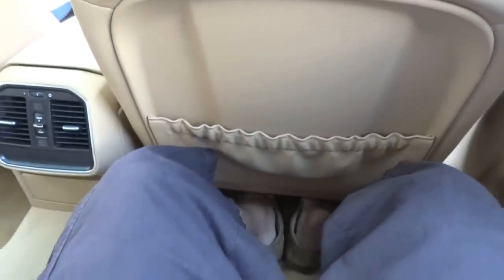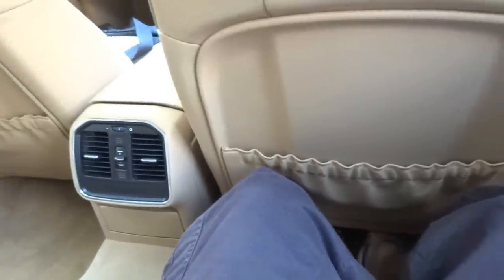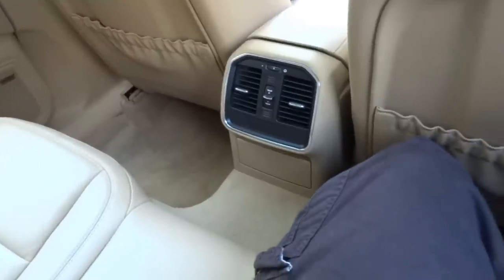I did set the driver's seat to a position that I would feel comfortable in. I do get a bit of room to stretch out my legs underneath the driver's seat. I do have about this much leg room and about this much headroom. I wouldn't say it is that roomy back here, but it is still comfortable enough for me. I'm about 5'7", which is about 1.7 meters tall.